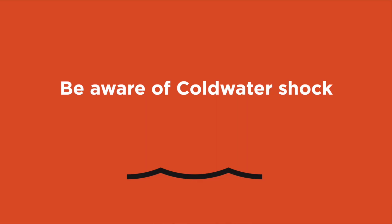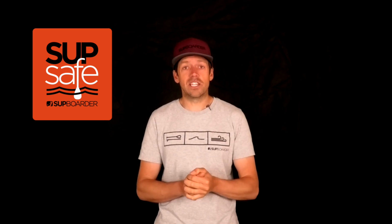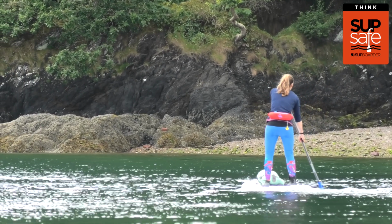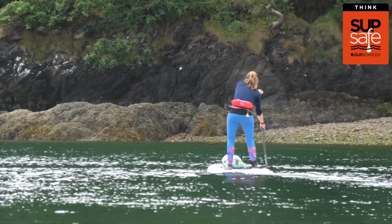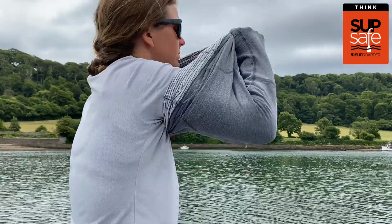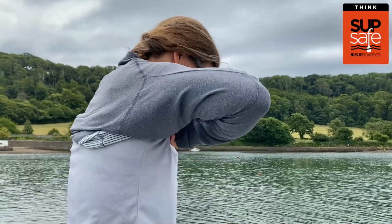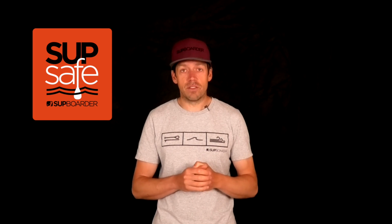Also, we'd like to raise your attention here about cold water shock if you haven't thought about this before. Cold water shock is where falling into cold water can result in an increased heart rate and a panic and a gasping for air, resulting in basically water inhalation. Now, it can occur in water temperatures below 15 degrees, so it's not just a winter thing, and it's actually more common where there's a bigger difference between the air and the water temperature. So this is another reason why it's really important to dress appropriately. Definitely well worth checking out a bit more information on cold water shock if you're unaware of this.